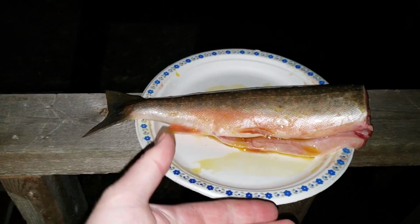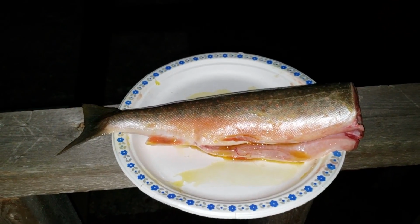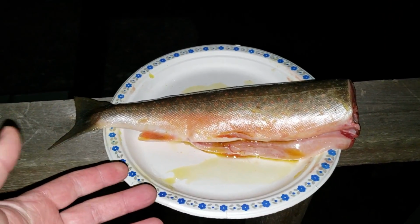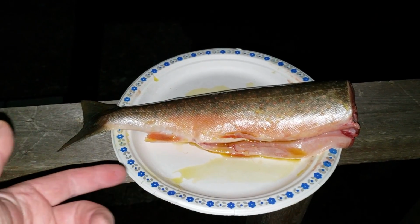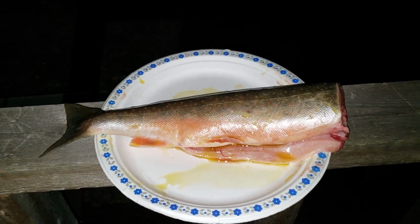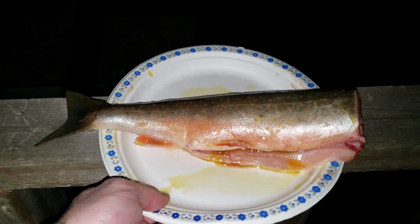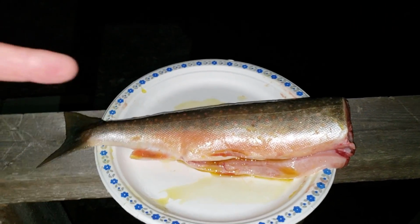For tonight's entree, we are going to be having Arctic char. I mean, look at that beautiful fish. That is a beautiful fish. You may remember this summer, I went on a little fishing trip with my little girl, and we caught some Arctic char in Canada, Canadian fish, and man, these things are good.